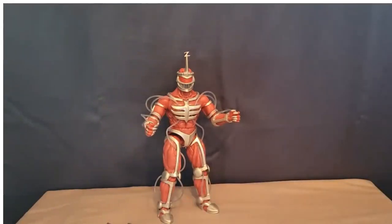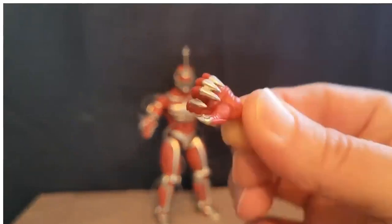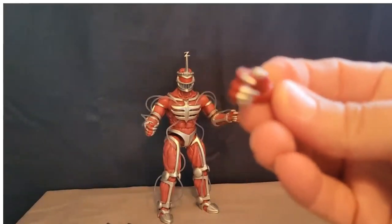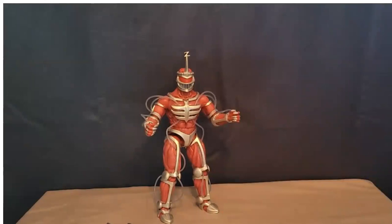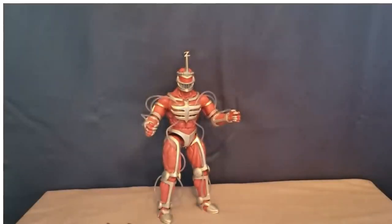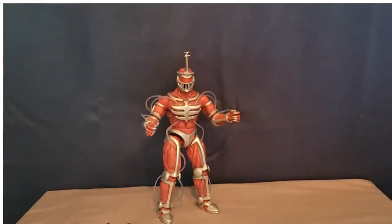Of course, we get a whole bunch of hands. So let me see if I can get a hold of all these hands here without dropping them. So he has gripping hands out of the package. And here, I guess, is a tighter gripping hand. And the detail on the hands is pretty good. Here is another tighter gripping hand. So I guess any of these gripping hands will work on the staff. Here's a set of fists. It's nice having the fists, but I rarely ever put the fists on them, just because it's nice to have them holding their weapons. He's got a claw kind of hand, which is cool.